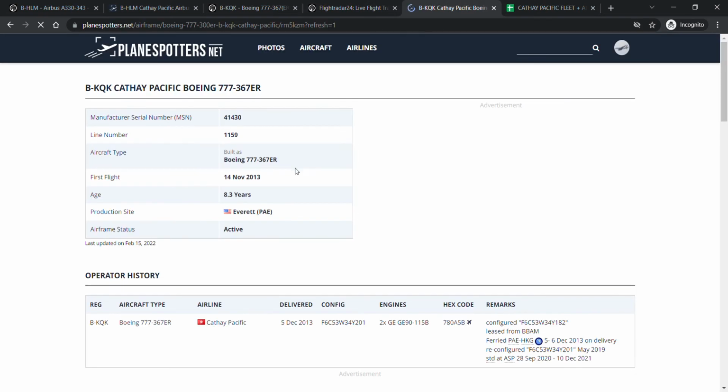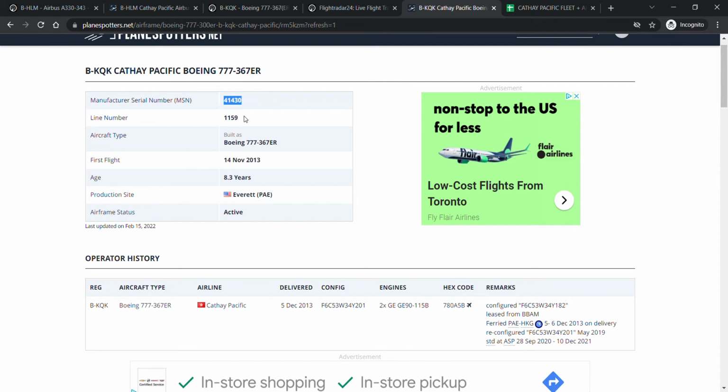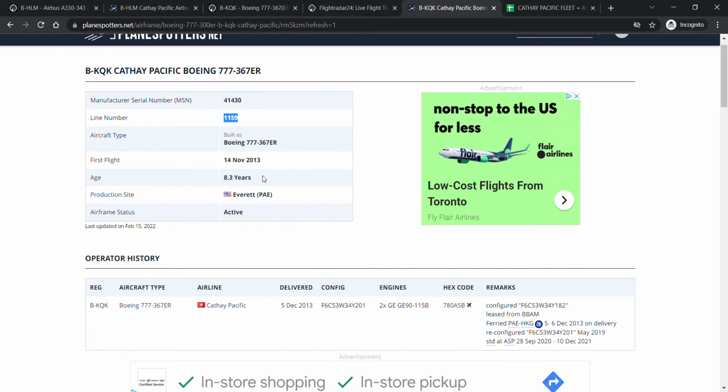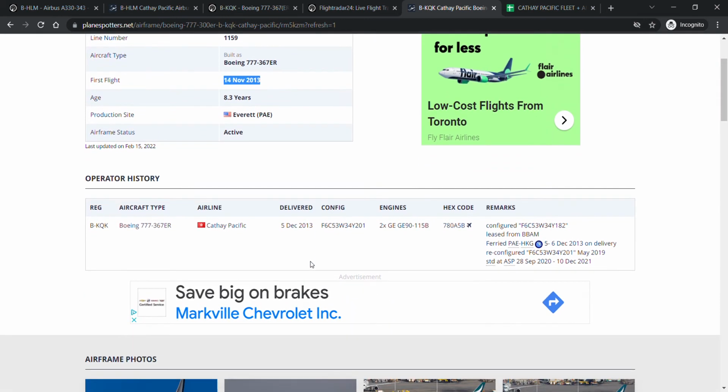So her details. She is 8 years old. She has a manufacturer serial number 41430 and line number 1159. She took her first test flight on the 14th of November in 2013 and was delivered that year on the 5th of December. She's powered by two GE90-115B engines and a hex code of 78 0A 5B.